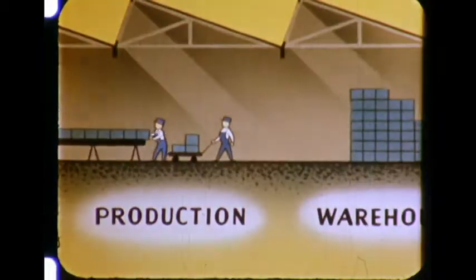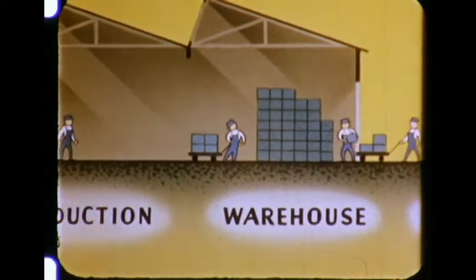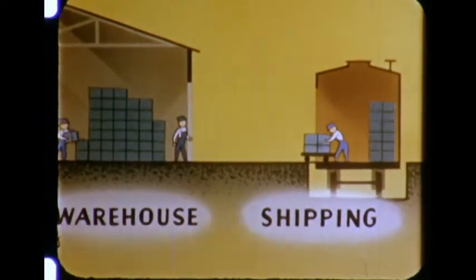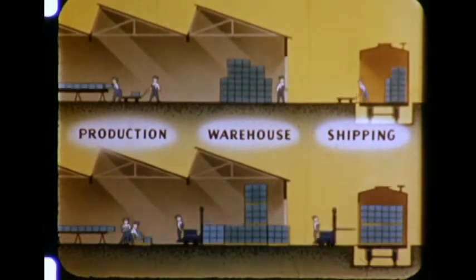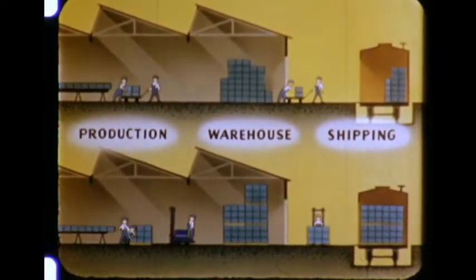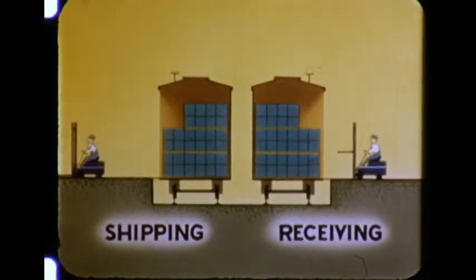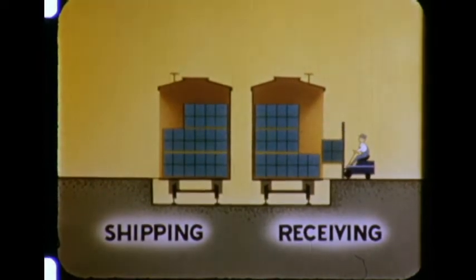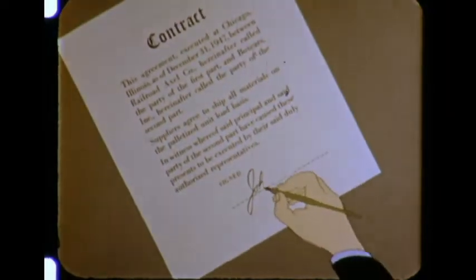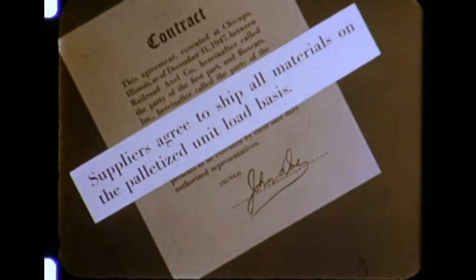It's easy to see that the old-fashioned hand truck method of moving materials through shipping, warehousing, and receiving is slow, inefficient, and costly. The modern way is to form it into palletized unit loads and move it mechanically to speed up operations and cut costs. To obtain the full advantage of unit load shipping, both the shipper and receiver must base their warehousing operations on the palletized system.